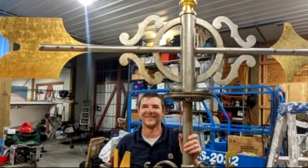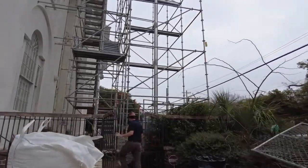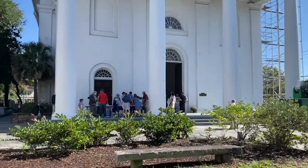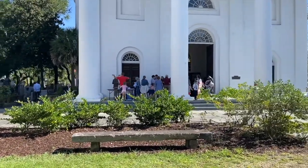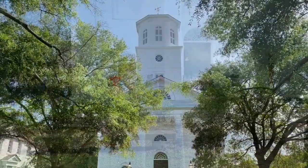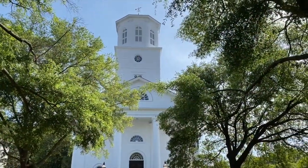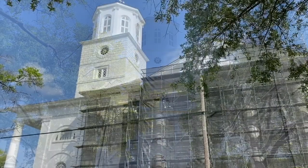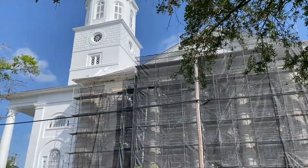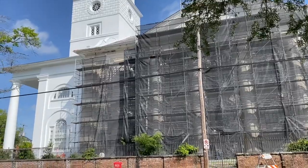We are grateful for the hard work involved with such an undertaking, and we recognize God's grace along the way. Thankfully, insurance covered repairs sustained from the lightning strike and fire, and many members of the congregation and community have given to support the Steeple Fund and continue to fund the ongoing restoration of the church building.